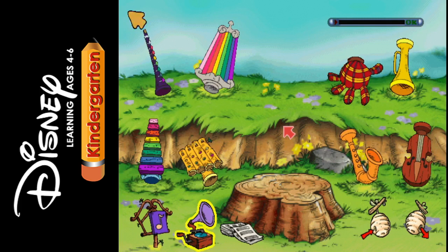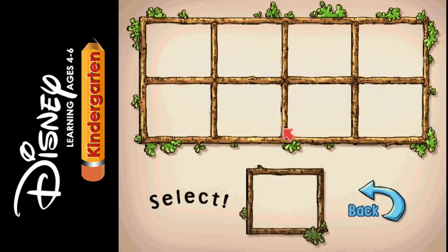Over here, you can add some background sounds. You can record the music you make by choosing this, if you want. Once you have a song recorded, you can hear it by choosing this. If you want to save a song you've made, choose this. Choose this to hear a song you've already saved. Choose the song you'd like to hear again, and we'll hear it together.